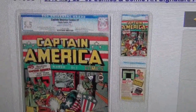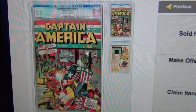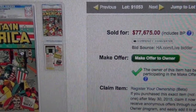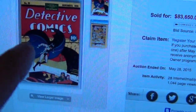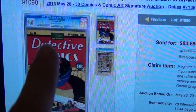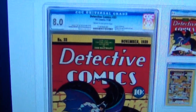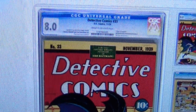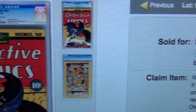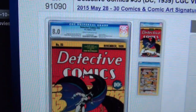Captain America 1 5.5. Beautiful copy. Wow. I think the highest book for this auction is this book right here, Detective 33, Origin of Batman. 83,000 for an 8.0. Wow.